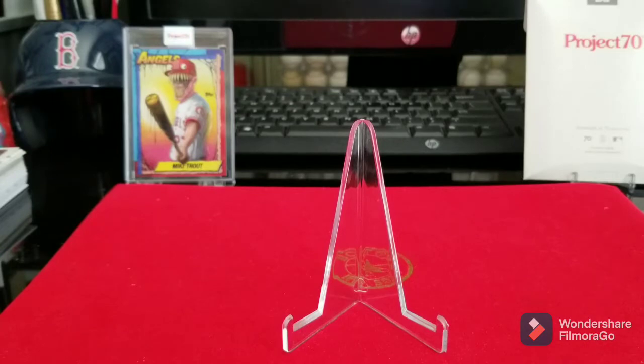I got a bunch of stuff to show off today. A little bit of this, a little bit of that. You know there's going to be Griffey in there, but I do have some other stuff to show off. As you can see in the background, I did pick up another Project 70. It's the Trout.